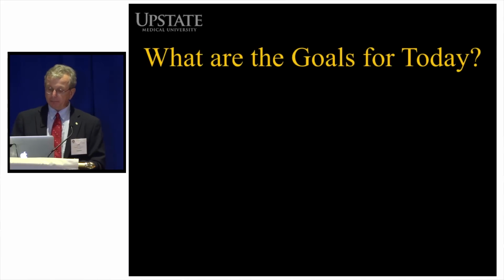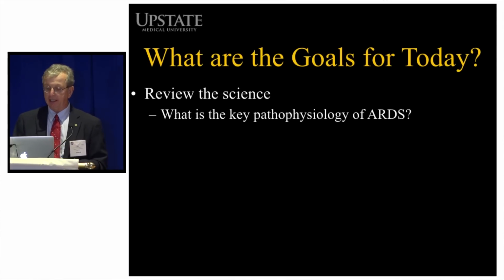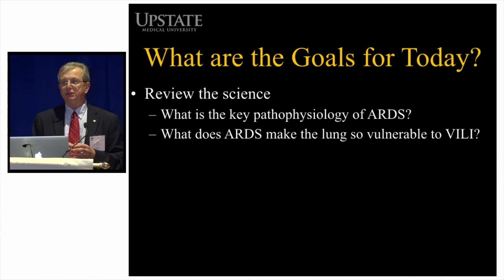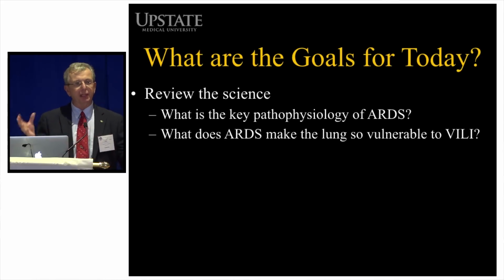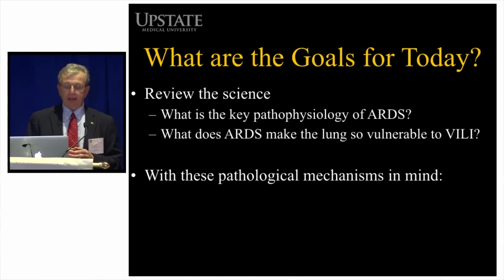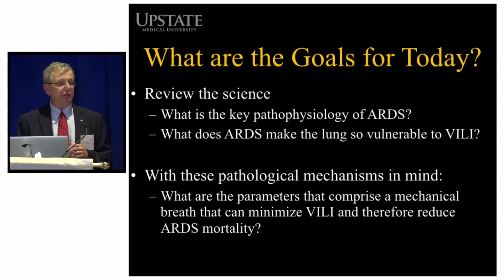So our goals for today, again, we're going to review the science. That's sort of our strong point. We're going to look at the pathophysiology of ARDS. And then maybe importantly, what is unique about ARDS pathophysiology that sets up the lung for the secondary ventilator-induced lung injury? There's something about ARDS that really sets the lung up for a secondary injury. And once we understand these pathophysiologies, then we can move on to how we're going to design an optimal mechanical breath with our understanding of pulmonary physiology to reduce ventilator-induced lung injury and hopefully mortality associated with ARDS.